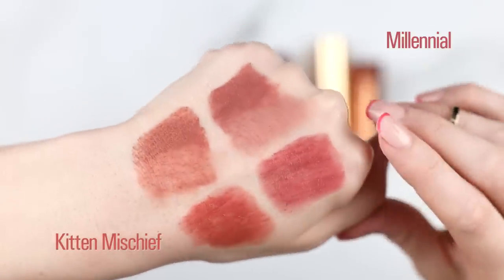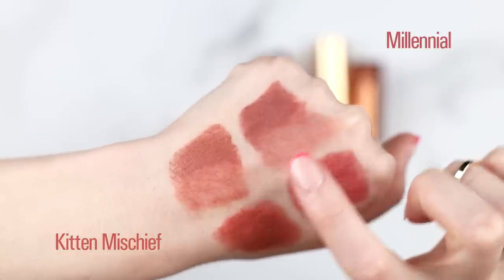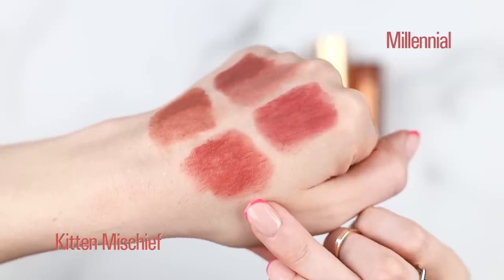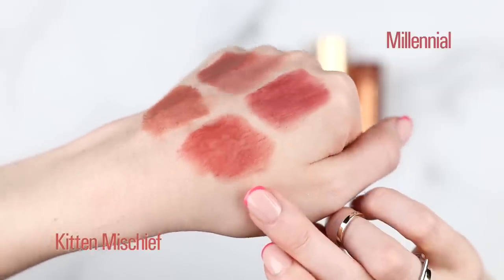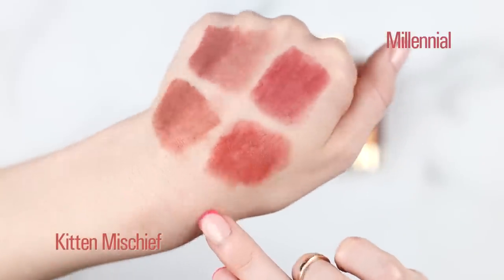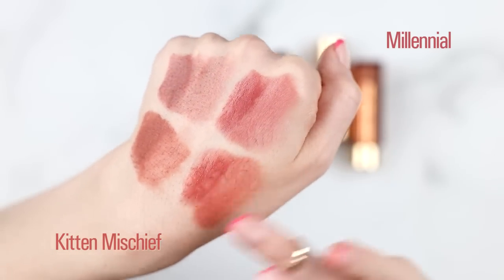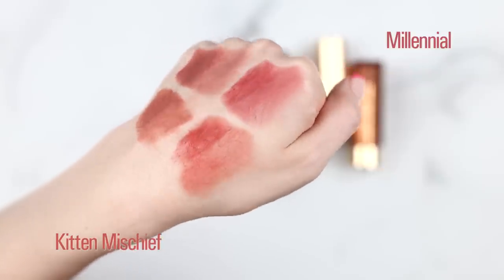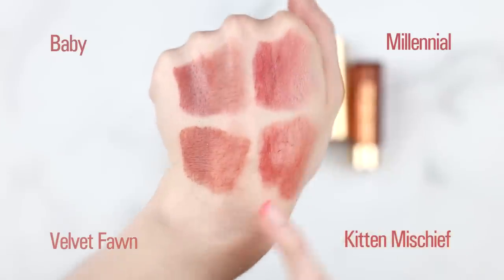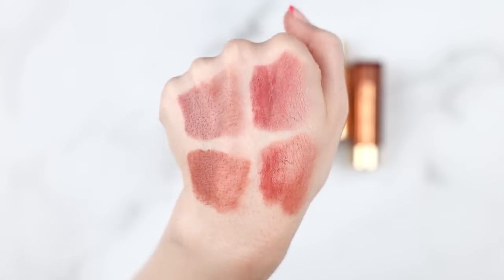And you can see that just like the undertone difference in Baby and Velvet Fawn, there's more of that sunsetty warmth, that kind of peach pigment mixed into the Lisa Eldridge. Both of these Lisa Eldridge lipsticks just look like they have more peach in them than their Merit counterparts. That's how they both look buffed out. So again, we have Merit Baby, Merit Millennial, Lisa Eldridge Velvet Fawn, and Lisa Eldridge Kitten Mischief.